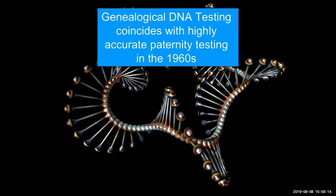Okay, so genealogical DNA testing also coincides with paternity testing, which first started with a blood test. They didn't know anything about DNA. They didn't know how to use it. There were no really available testing procedures for it. And so back in the 1960s, they began to test the blood types. And because of very distinct blood types and some of the contents of the chemicals that were in the blood, they were able to come up with very highly accurate paternity testing. So that kind of broke the barrier to using this for establishing family relationships.